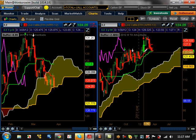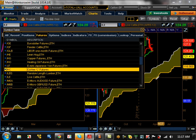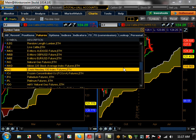Live cattle, as you can see here, is trending. We did a little consolidation here. We're at a major support level right now. If we break that, then it's going to enter a major pullback as far as long term is concerned, which is the weekly time frame.